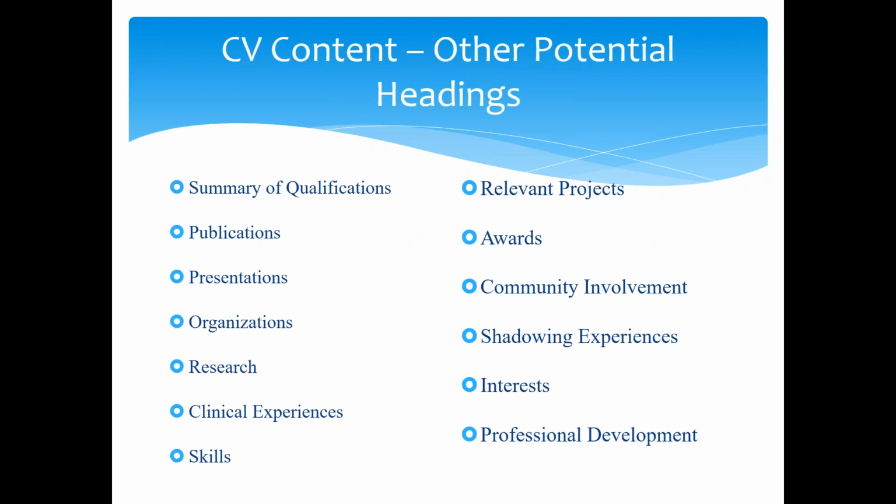Some of the potential headings when it comes to a CV. There is no right way to build the perfect CV. It's all about the experiences that you bring to the table. When you look back at all the different areas those experiences cover, it's about branding them the right way and using these different headings in front of you on the screen to help you organize that information.